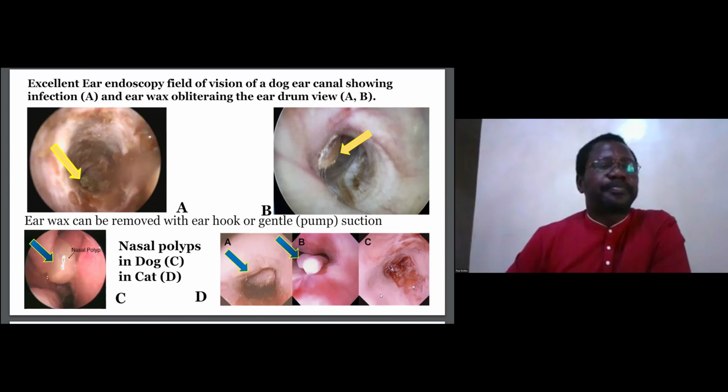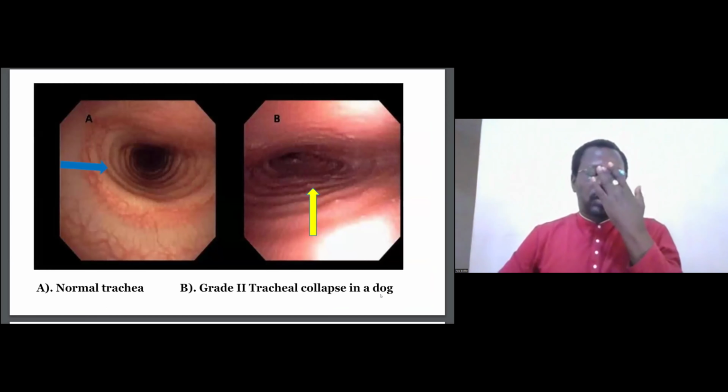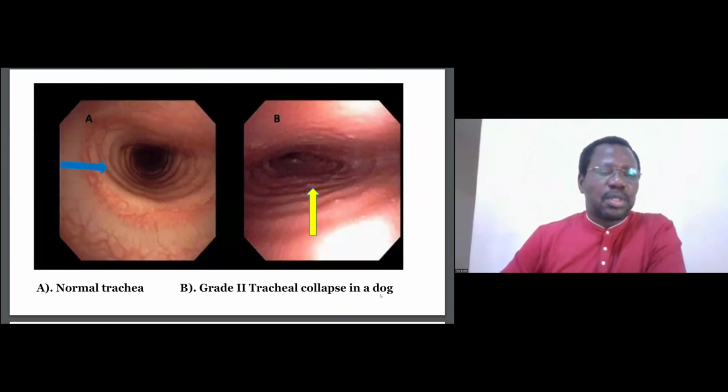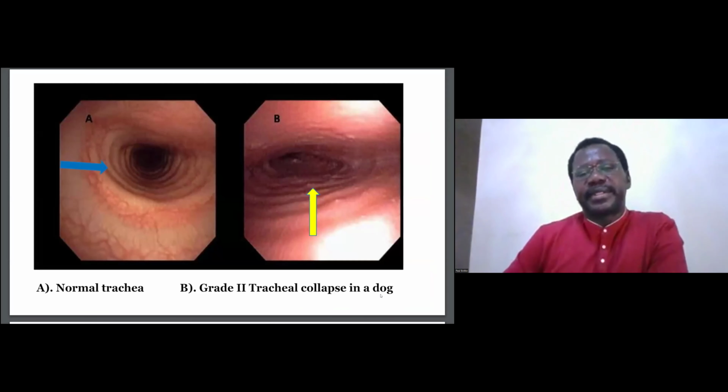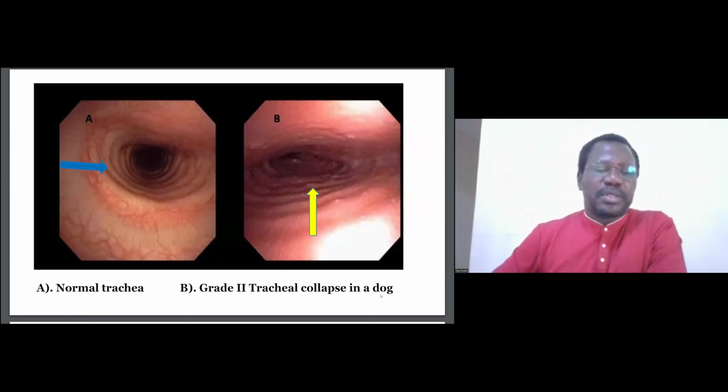Next slide. Yeah, so this is another endoscopic image. So these are normal trachea. The A is the normal trachea, as you can see it is almost round. The B is what we call the tracheal collapse. So the trachea tends to flatten out, but it's just a grade 2 tracheal collapse.